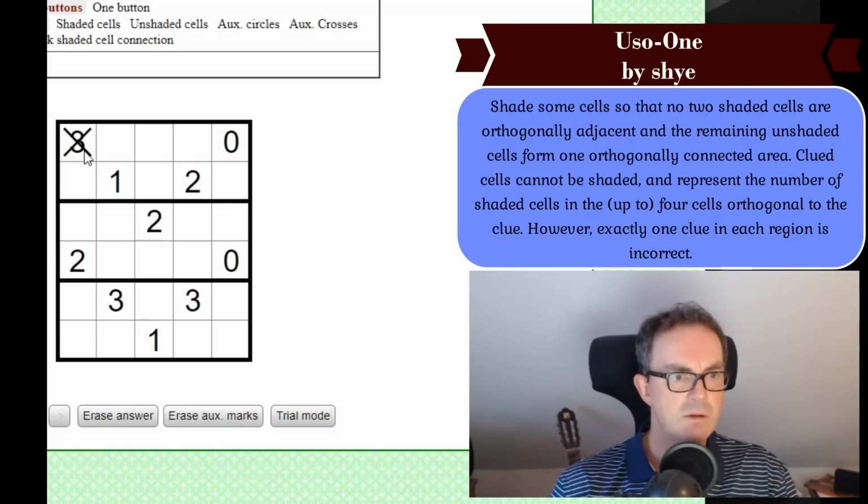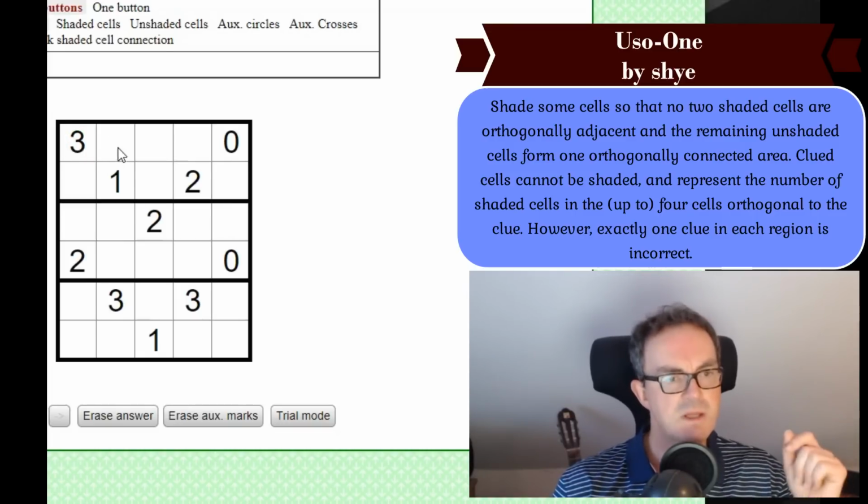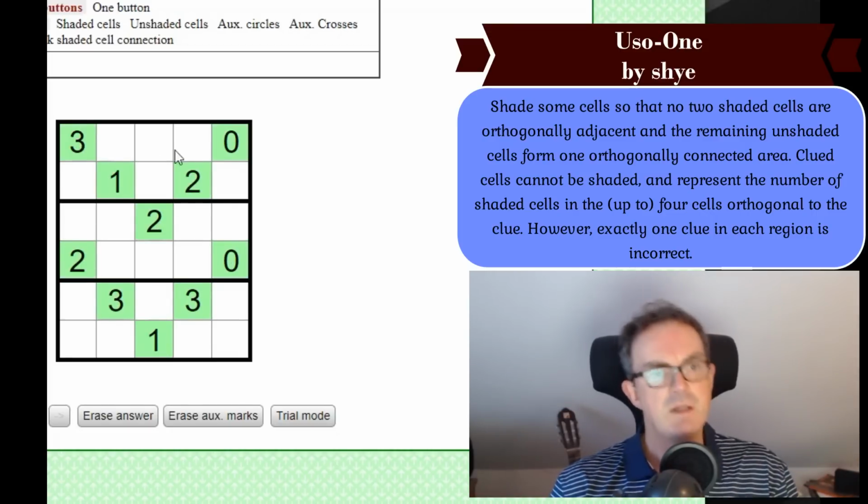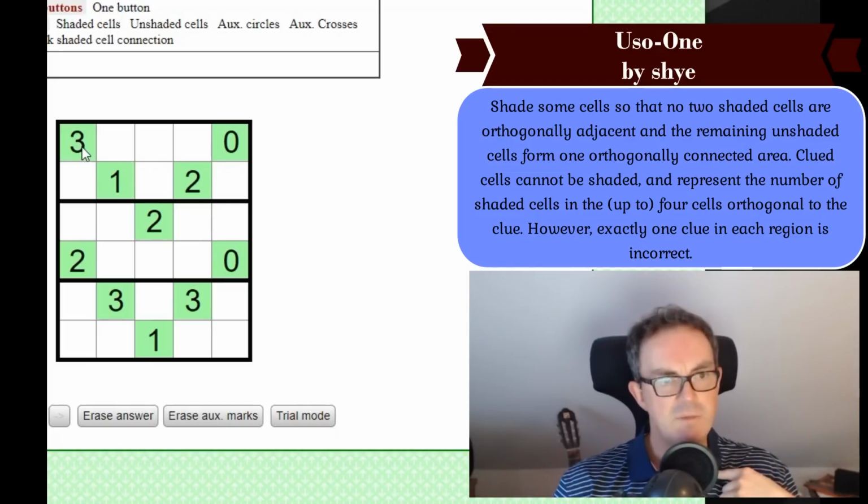Okay, I don't quite know how to blacken cells, but what I do want to do is to greenify all of the clue cells, because that's what it said. Now the 3 clue in the top left must be lying, mustn't it? Because it can only have 2 orthogonal neighbours. So this is a lying clue, which means I can exit. Now that means everything else in its region is a true clue, so the 0 must be true.